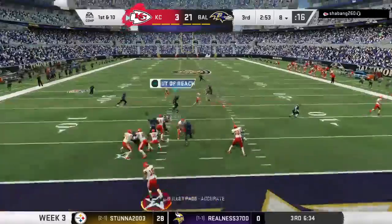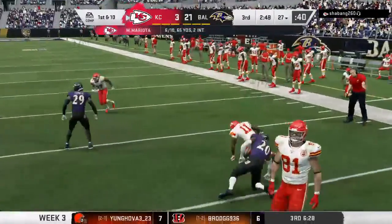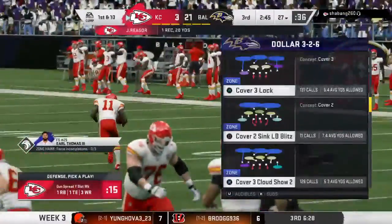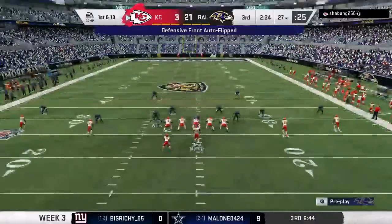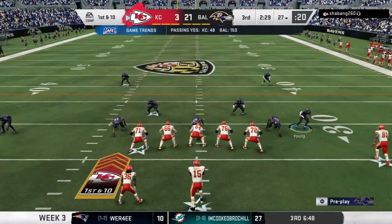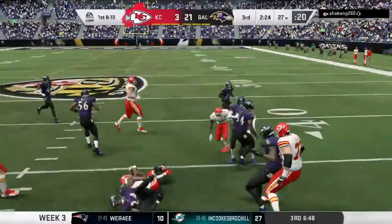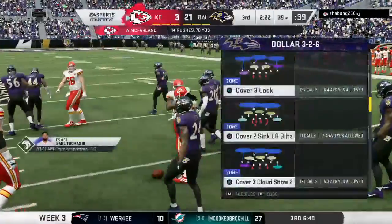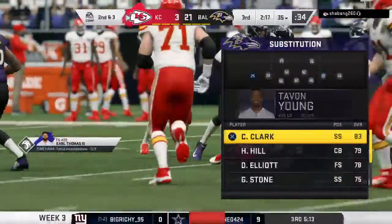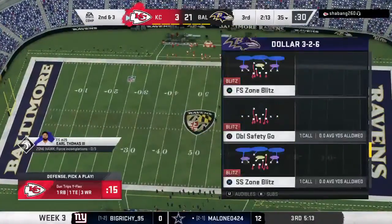Following the interception here, Mariota throwing middle, and it's complete. And they work this out past the 25. An ideal beginning of the drive there as they'll get 20 and a 1st down. On 1st down, McFarland able to shake free for about 7 up to the 35. Well, no matter how they phrase it, staying on schedule, staying ahead of the sticks, whatever you want to call it, 7 yards on 1st down, that fits the bill.